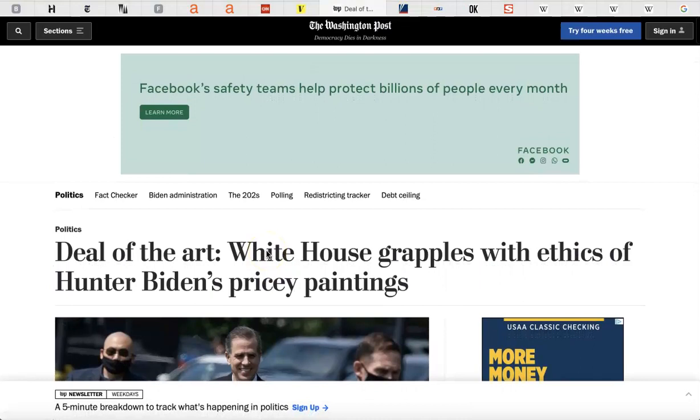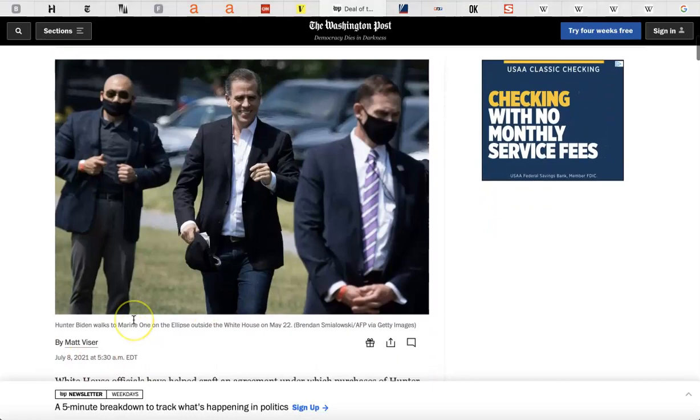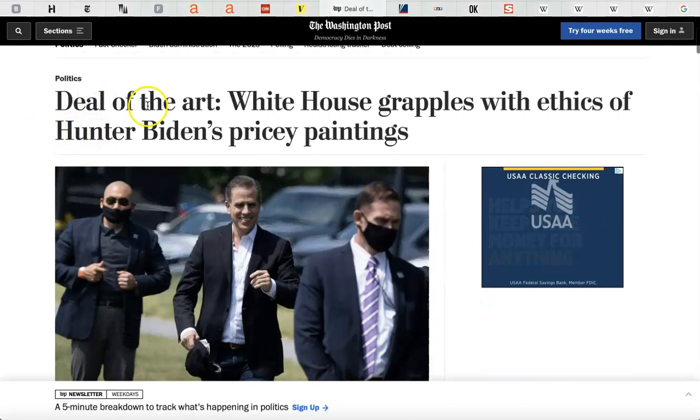This, what is it? Washington Post. Okay, what's the date? July 8th, 2021. So as you can see, I'm quite late. The title of the article: Deal of the Art, White House Grapples with Ethics of Hunter Biden's Pricey Paintings.